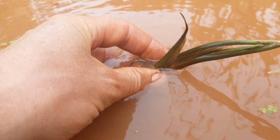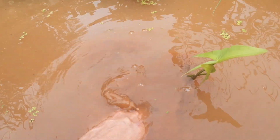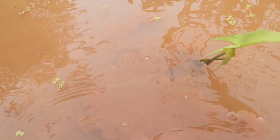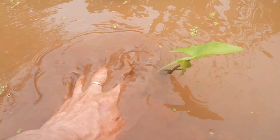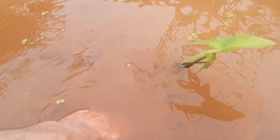Well, I'll just replant that one just there. Get a nice bit of sediment, cover up the roots. Because I only have 2, I'll probably not harvest them for a couple of years and allow them to spread.